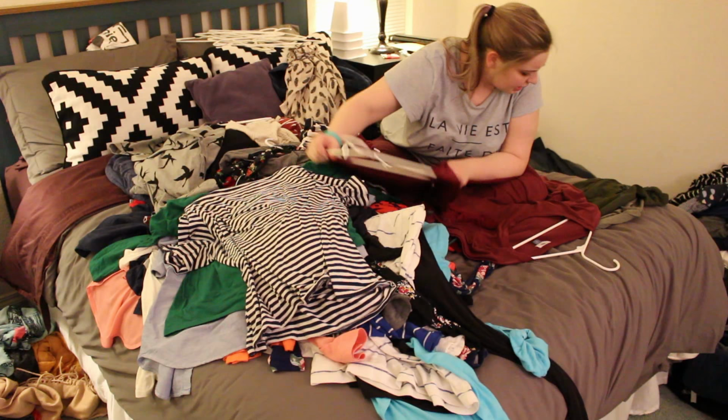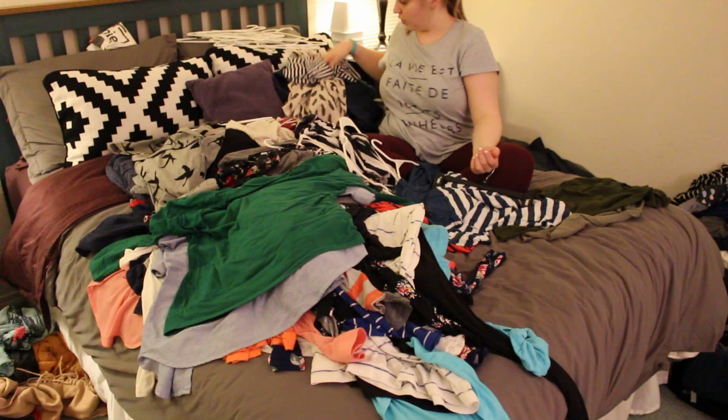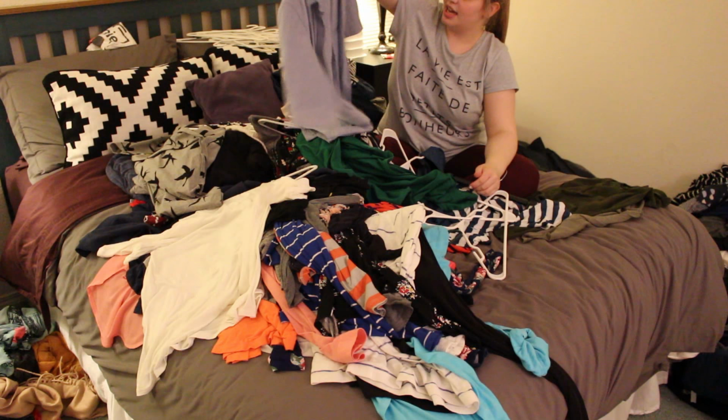This shirt I love. It's from Tommy Hilfiger. Super cute. I wore this a ton last year, the year before. Whenever I got it, I wore it a ton, but I love that one. This one is from American Eagle. I don't think I've worn this yet. I need to try it on too to see if it fits me. Because I want to say it might be small.